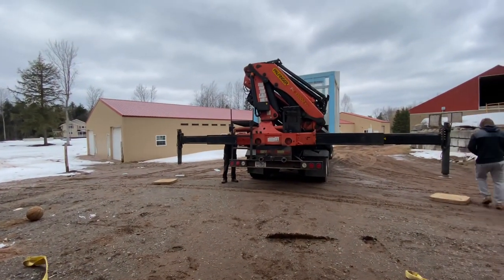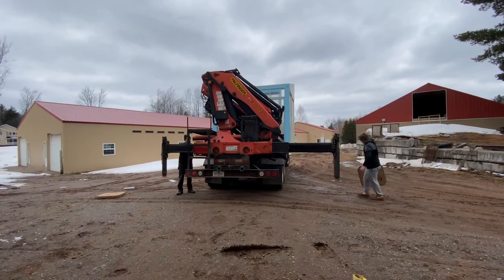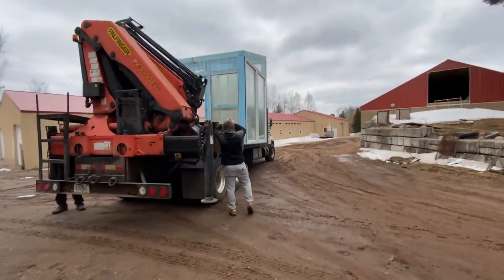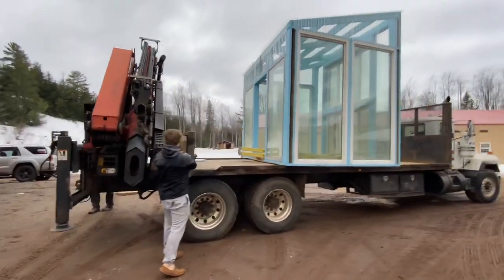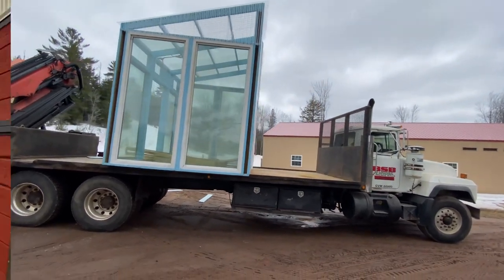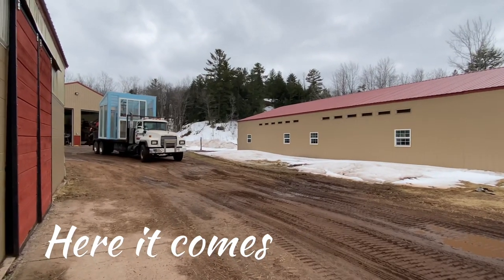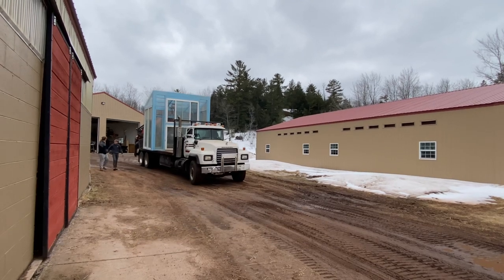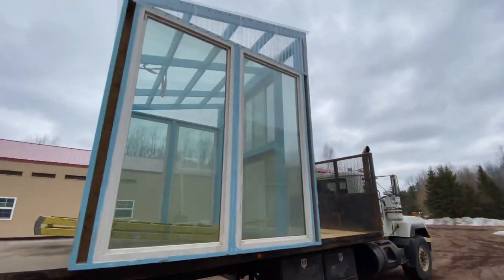Alright, now he's lifting up the supports, the legs. I just got another instruction. So we can get it in. So now I'm gonna go ahead of him so we can see it coming. Alright. There's my greenhouse. Awesome.